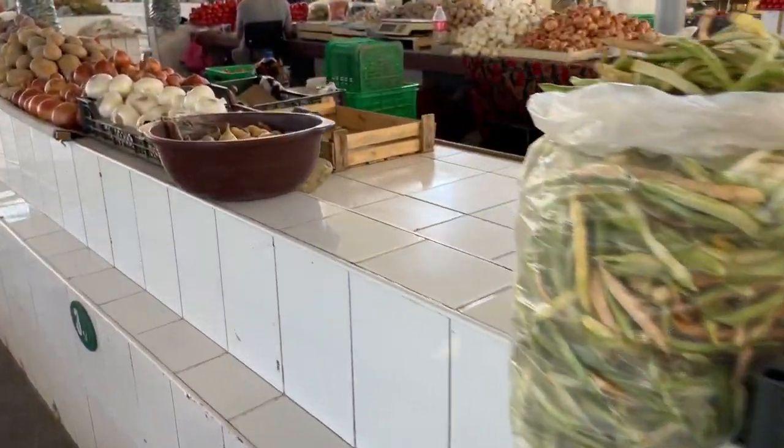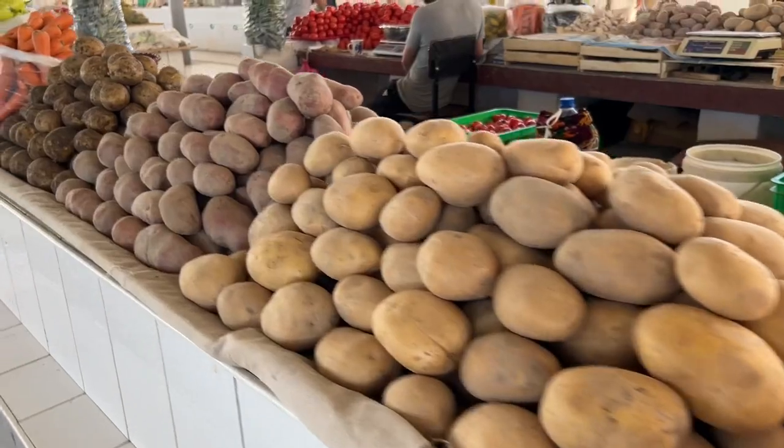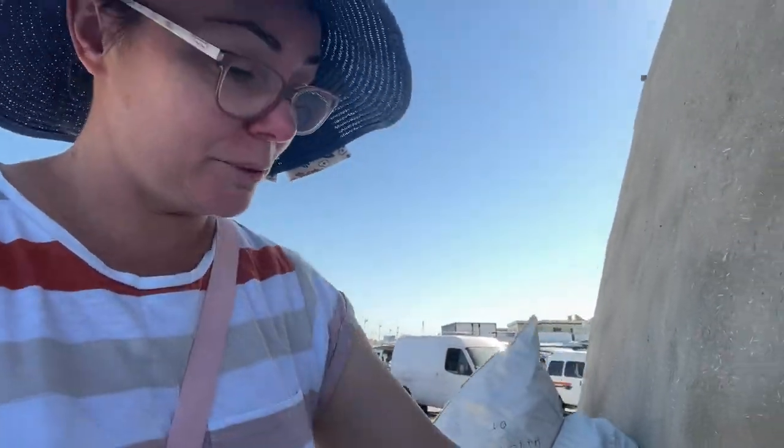After here I'm going over to the wall, so yeah, I'm just gonna wander around here for a little bit longer and check it all out. Market was great. I was able to pick up a few things, and by a few things I mean some pieces of fruit.